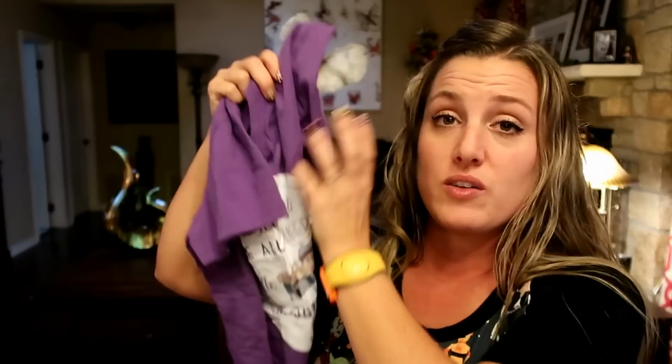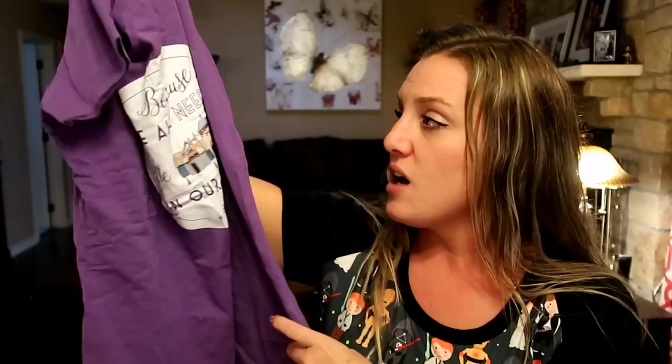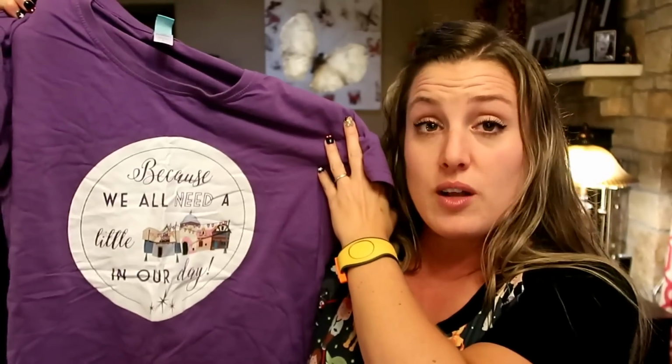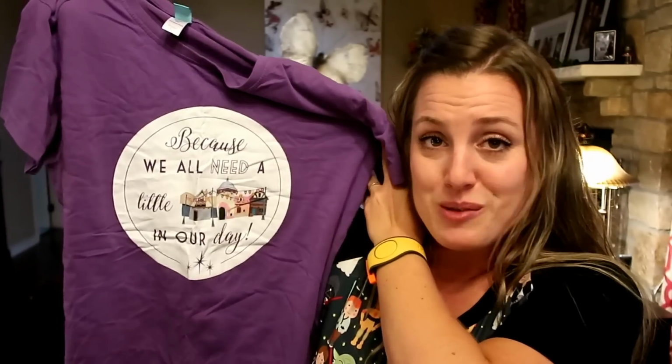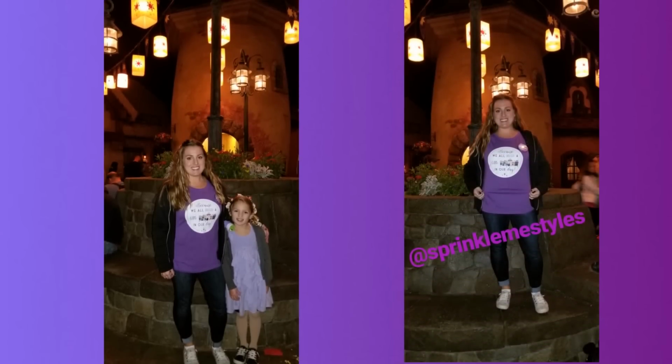And I love this t-shirt so much. It's really high quality. It's super, super soft. It's a little bit fitted at the sides. She does say to size up one size, which I did, and it still left some room in the waist, which was very nice. I love this top. I wore it to Magic Kingdom one day. I took a picture in front of the Tangled restrooms, of course.